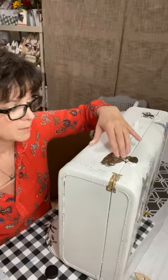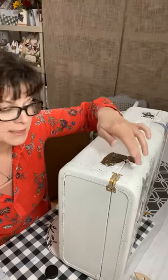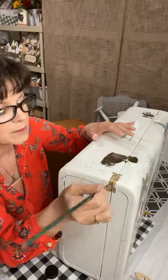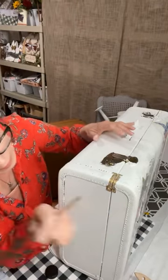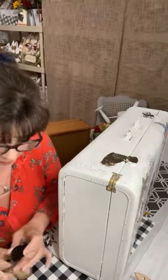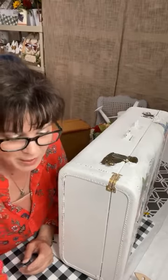So it looks like I may just do white chalk paint on here, and then like I did here, I'm gonna do a coat of the gold. So that is what I'm gonna do for that. And like I said, I think we're gonna have to do part two, but I just wanted to show you how I'm gonna be finishing that part off.